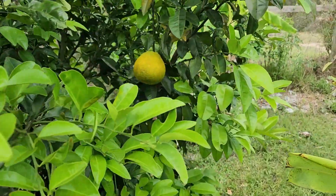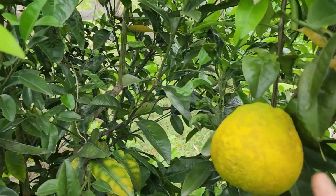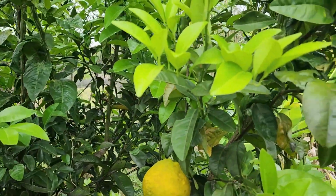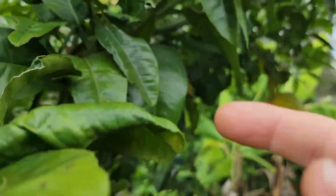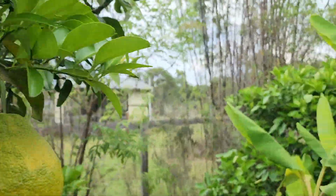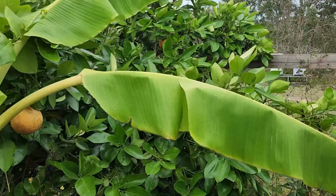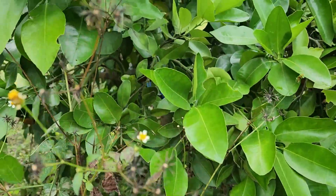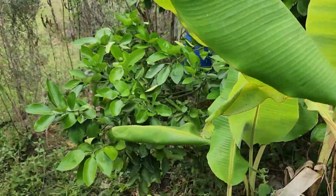This was yummo. Okay, we still have some pomelos on our young tree, but this one also needs some pruning. I can already see it. And we have some little fruitlets already. And let's have a look at the ruby red. We are still harvesting, and I should see some young fruit there as well.